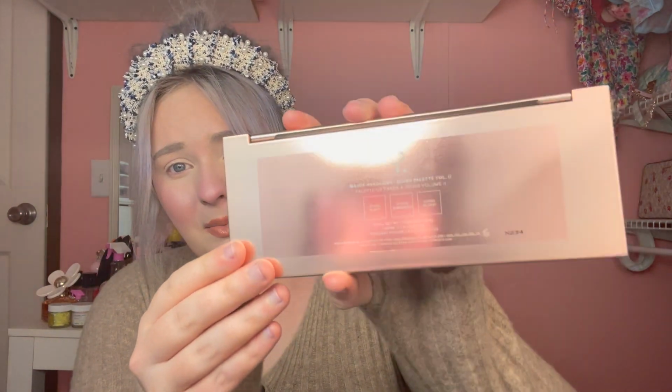So this is what the Patrick Ta face palette looks like when you take it out. This is the packaging, and here is what the bag looks like. It does have these shade names here on the back. If you guys aren't familiar, Patrick Ta did release one of these last holiday, and it was really pretty.